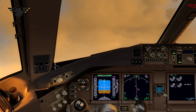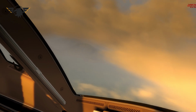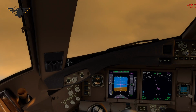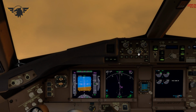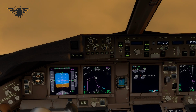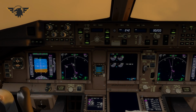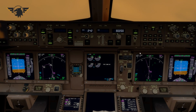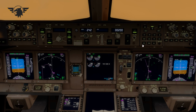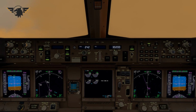And there we go. A successful departure out of Hong Kong with not much in the way of scenery, but it looks nice. The lighting is superb. Now we have to sit back and relax and enjoy 13 hours of flying. Let's just do the after takeoff checklist. It's already done. There we go. See? Simple stuff. It's always the best kind.